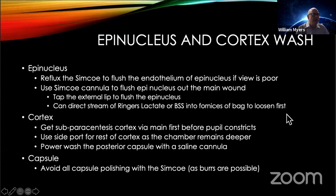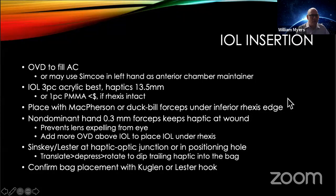For the IOL insertion, you're going to fill the anterior chamber. Generally a one-piece PMMA is the least expensive. If the rectus is intact, that's usually what's used. If not, then a three-piece lens is better suited for this. And it's placed into the eye. You can use your second hand to hold near the incision so that you can keep the IOL from coming out, and then you will dial it in with the Sinsky or a similar type hook. And then you should confirm bag placement by pushing outward on the iris with the Kuglin hook.